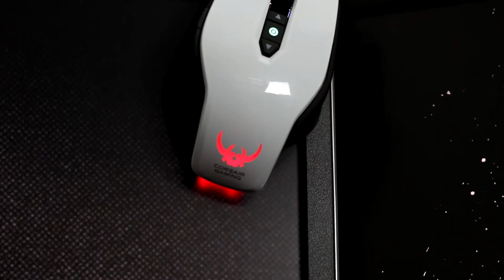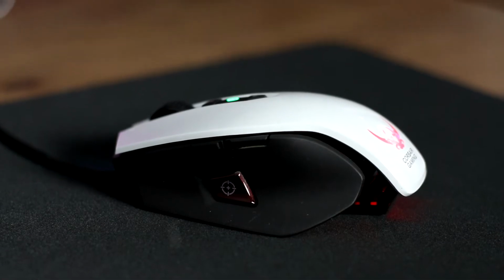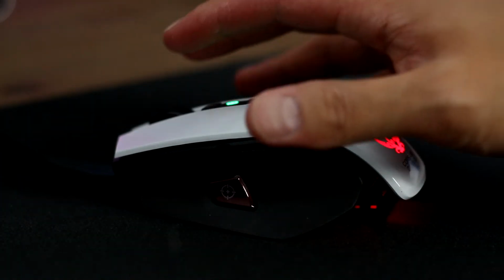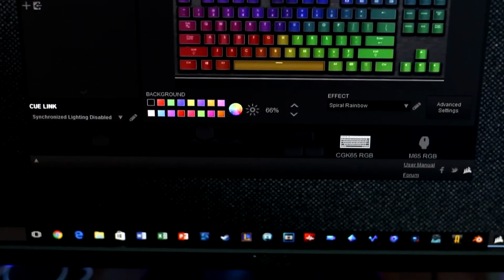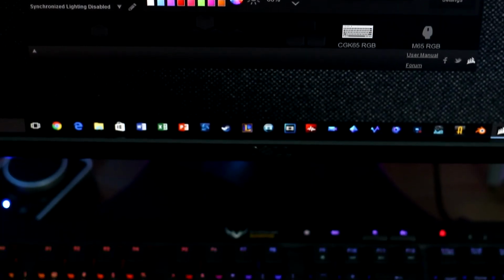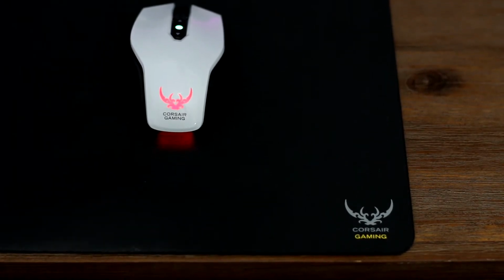My mouse is the M65 RGB in white. The mouse is designed for right-hand use, and it features two LED lighting sections. Both my keyboard and mouse can have their lighting profiles and functions customized using the Corsair Utility Engine. My mouse mat is the Corsair Gaming MM200 extended mouse mat.